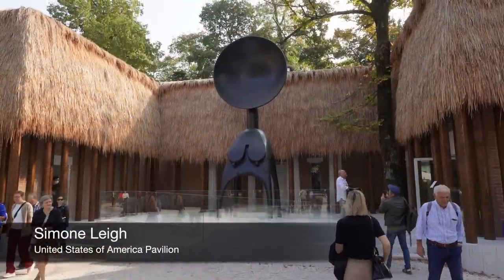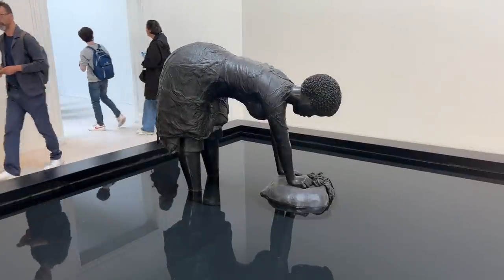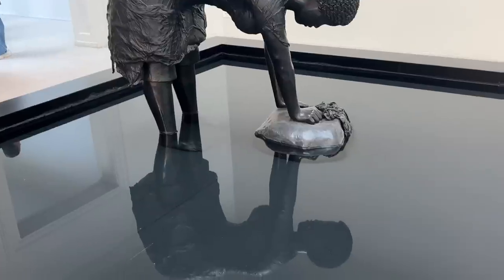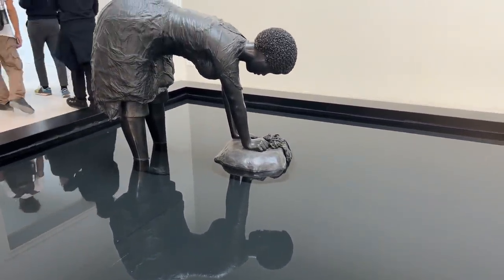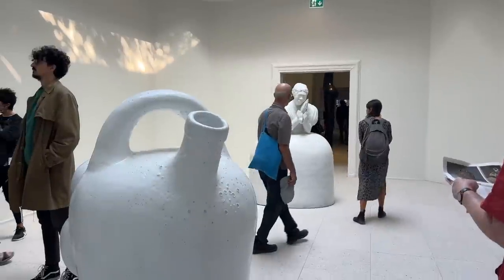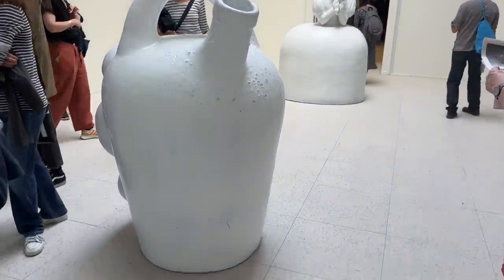We're going to start with the Pavilion of the United States of America, which features works from Simone Lee. And she actually received the Golden Lion Award for Best Participant for these works, which is the highest honor of the fair. And the exhibition is titled Sovereignty and speaks to the idea of, quote, not being subject to another's authority, another's desire, or another's gaze, but rather to be the author of one's own history.